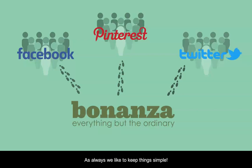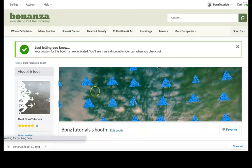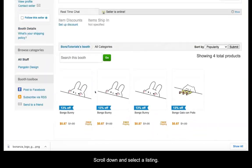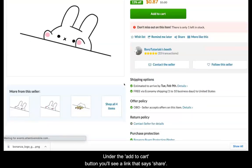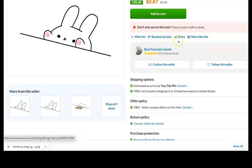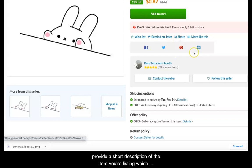As always, we like to keep things simple, so we've made it easy for you to share your listings to these platforms where you might already have an account. Hover over the selling link and select View Your Booth. Scroll down and select a listing. Under the Add to Cart button, you'll see a link that says Share. If you select that, the platforms will pop up. You'll be prompted to log in, and then you'll be able to provide a short description of the item you're listing, which will be linked back to your Bonanza booth.